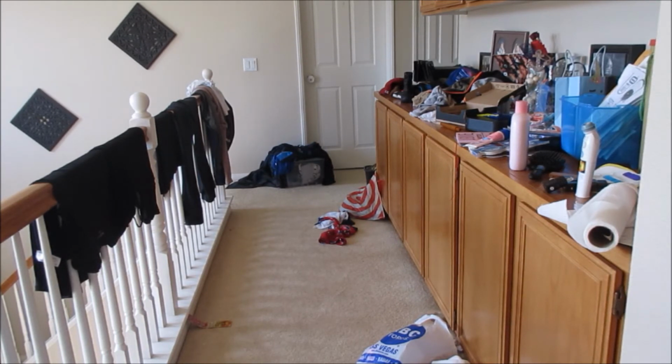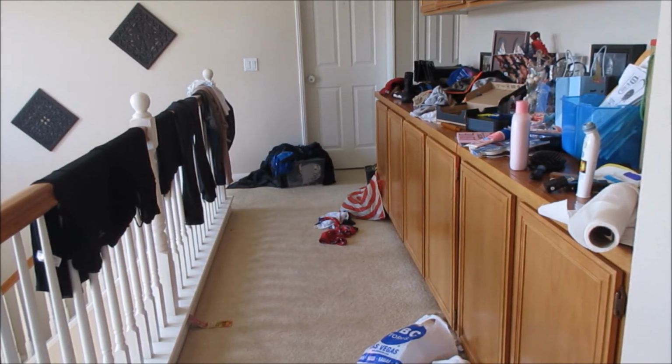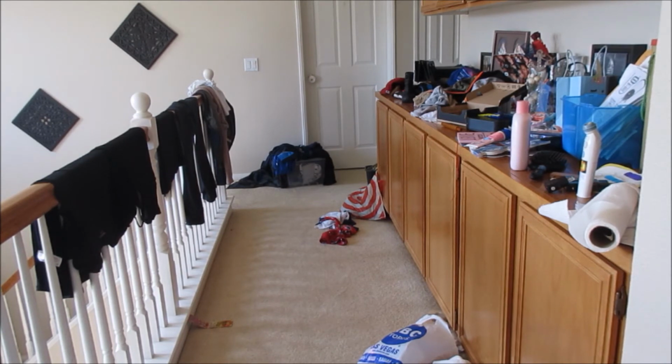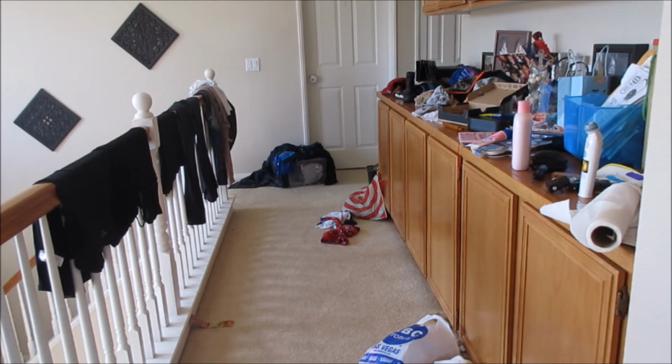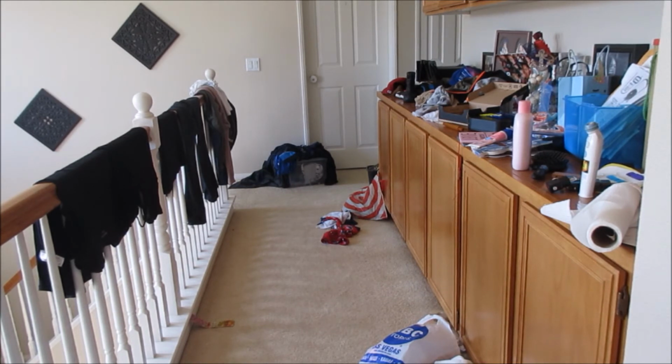So again, it's really crucial that as soon as you bring something from upstairs or something out of my room, I should just put it away instead of piling it up on my cabinets. But that's just not reality. This is reality. And now I'm stuck with cleaning it. So let's go ahead and get started.